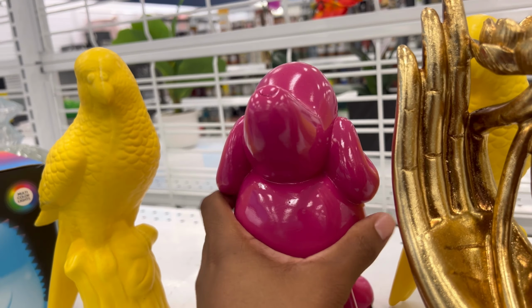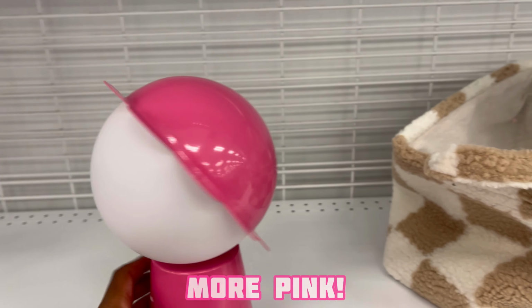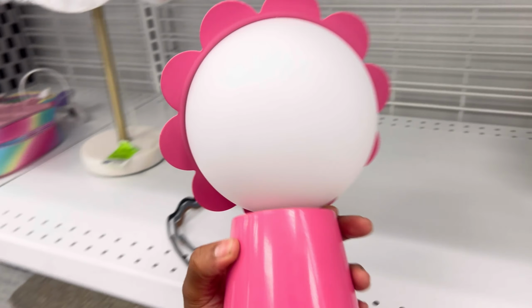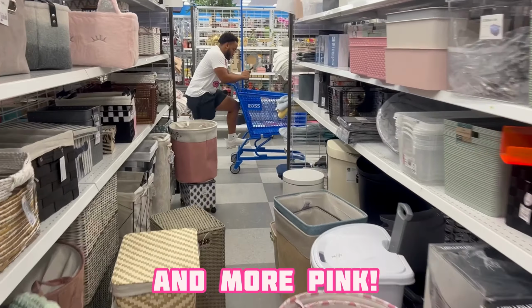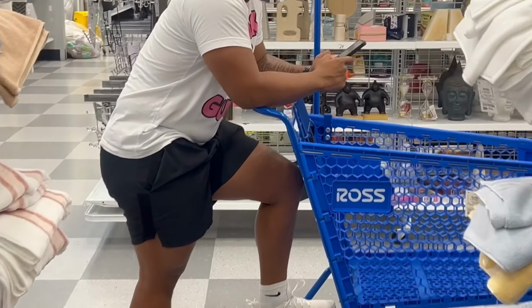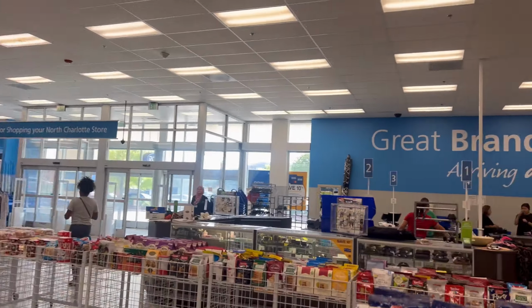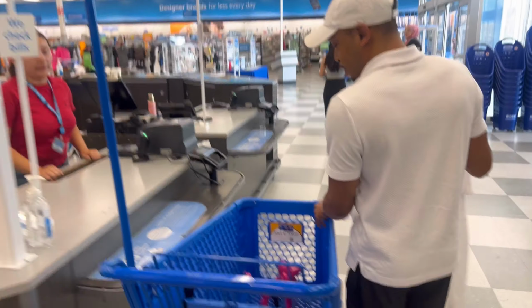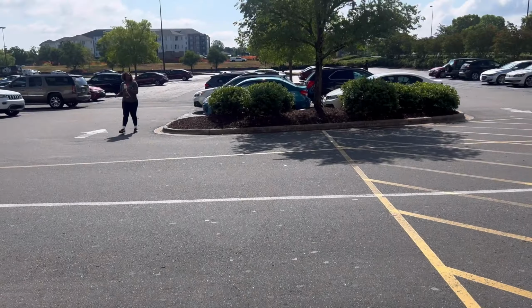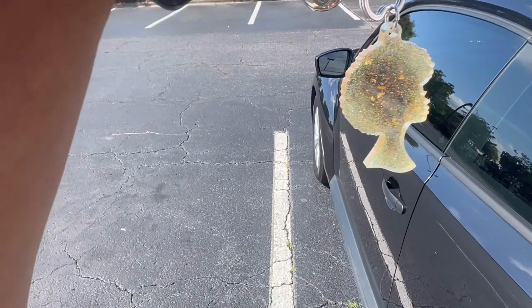And another poodle, and it's pink. I have to get this. Okay, boys, on to the next. Check out my Barbie keychain. Thank you, Jessica.